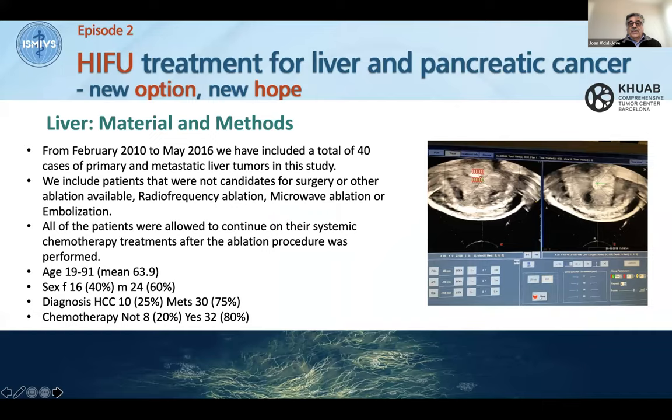Talking about the liver, this is our first study that included the first 40 patients. We included patients that were not candidates for surgery or other available ablation, not radiofrequency, not microwave, because that was the standard treatment at this point. All the patients were allowed to do their systemic chemotherapy before or after our procedure. Mainly we treated 25% primary tumors and 75% metastatic tumors. Only a few percent of patients did not have chemotherapy, and the majority, 80%, had chemotherapy.